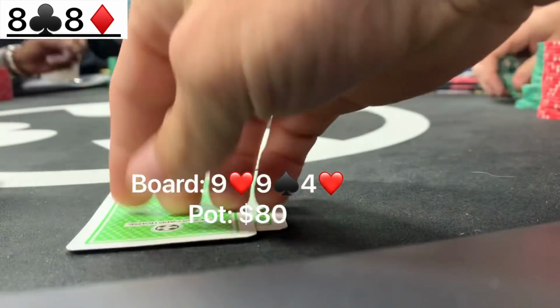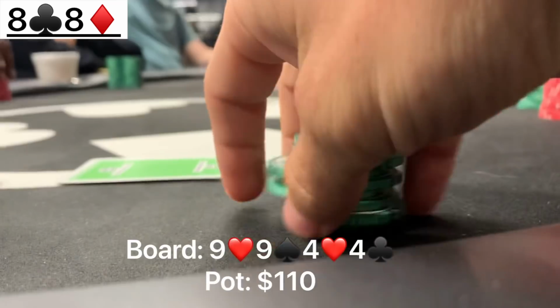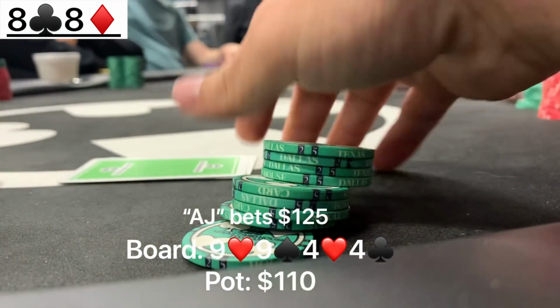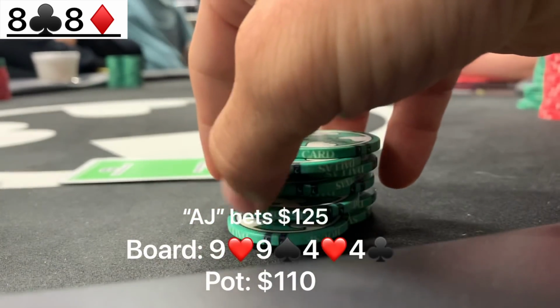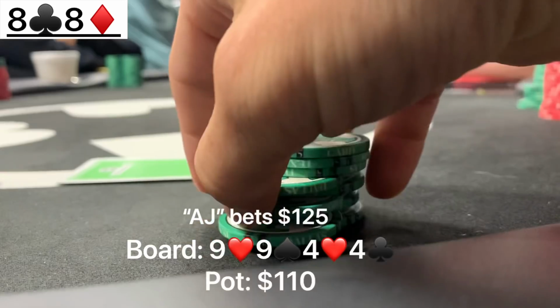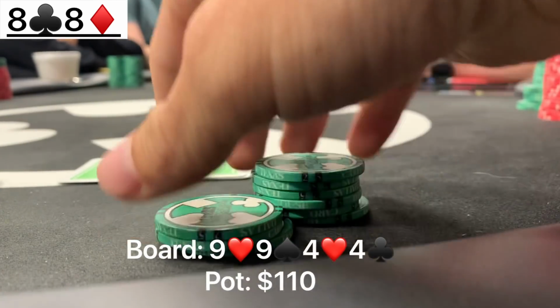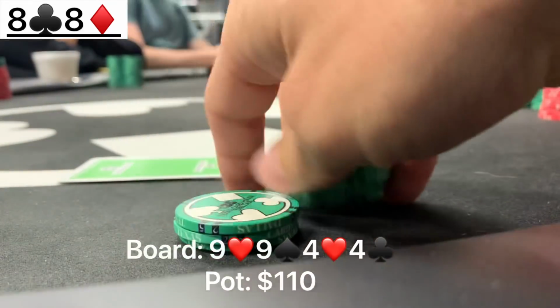Can't be folding just yet to 1 bet from AJ. Turn card is a 4, double pairs the board. We check it over to AJ, who puts out a bet of $125. So this is kind of a weird spot. Now he's basically saying he only has a 9. We should have more 9s and 4s in our range, given the fact that we called from the big blind and he opened it up in the cutoff. So we think for a little bit of time, we can't be folding a pair to this player just yet. We're going to call 125 and evaluate here on the river.